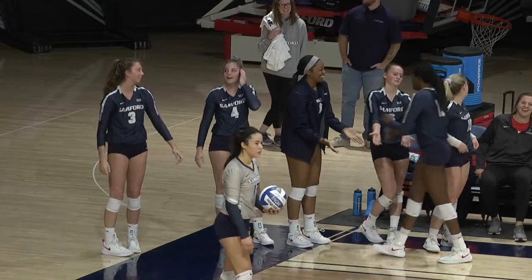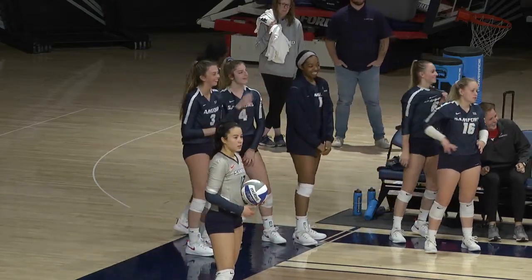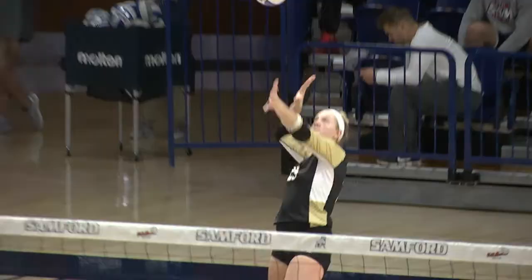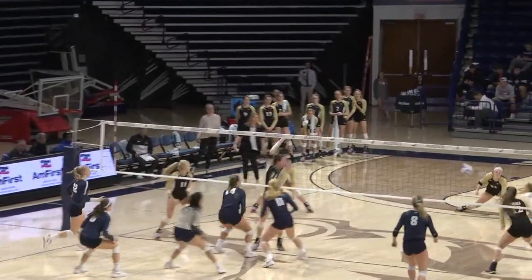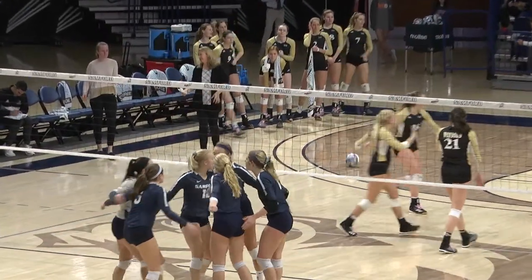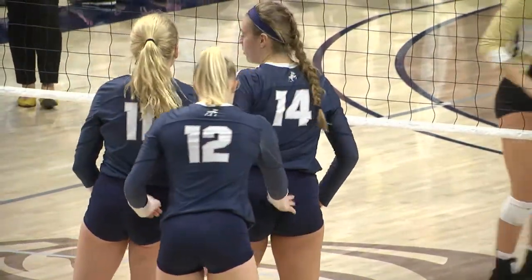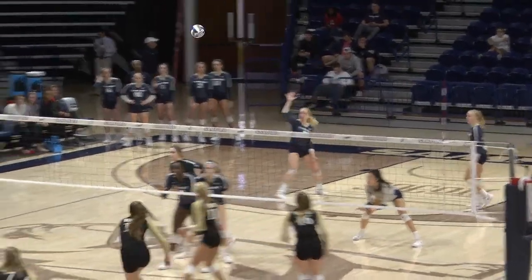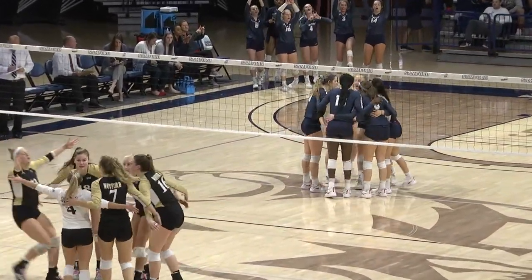Push-ups after the Samford point. Okay. And our unofficial floor cleaner gets thrown in there as well. Now that'll keep this match alive. '23. We affectionately can call her a cheesehead from Green Bay. Make it 2-0 Samford.